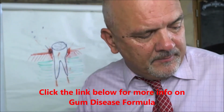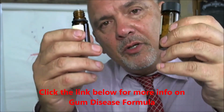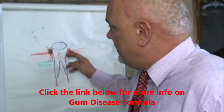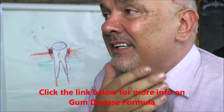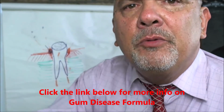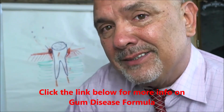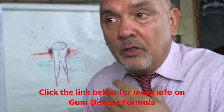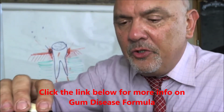So we've done 2 things here. We've killed off the bacteria. Then we've supported your immune system in one remedy. Within 3 days, your gums will look like they're sorted, but they're not, because your immune system takes time to get better. So what I'd say is, once your gums look like they're sorted, don't stop using it. Just use it once a day.